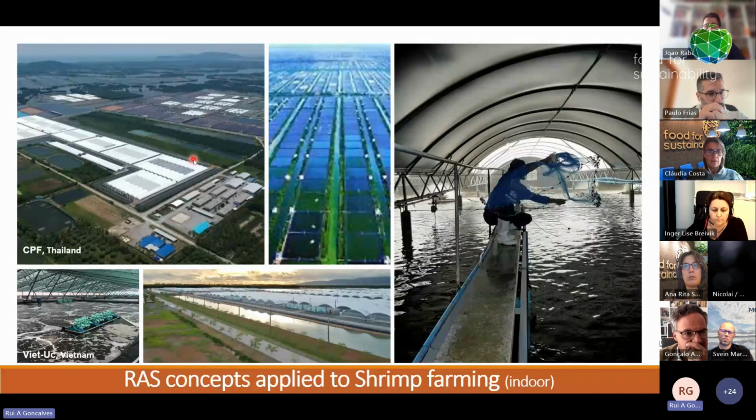This is two examples of the industry. One of the examples is CPF, CP Foods in Thailand. It's one of the biggest companies in the world producing shrimp in a vertical way. Basically they are moving to indoor systems where they apply RAS technology to cultivate. And the main driving factor here is really biosecurity. And the same thing you see in Viet Hook in Vietnam, which is the biggest shrimp producer in Vietnam.